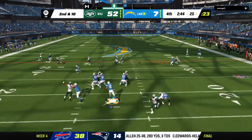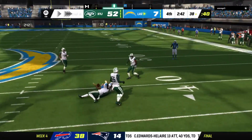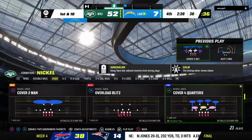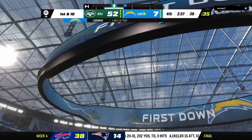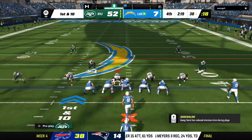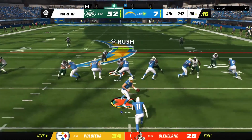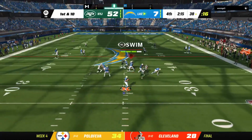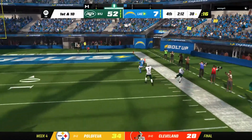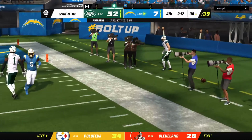Herbert now. And he comes back with one complete. And he's taken down, but able to slip across the 35. That one good for 13 and a Charger first. So here's a 1st and 10 at the 38. Herbert off of play action. He's going to loft it deep right sideline. And this one is incomplete.